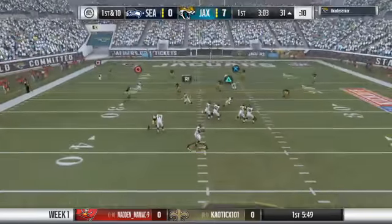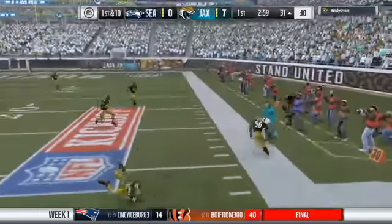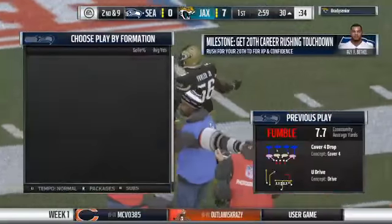On 1st and 10, Newton finding his safety valve here. That's complete. And he loses the football a second time. But this will get out of bounds, so possession will stay the same.